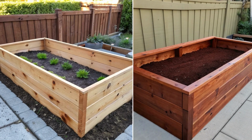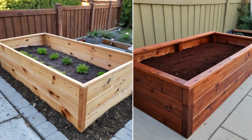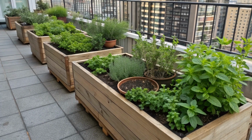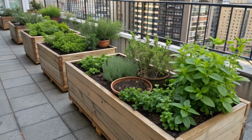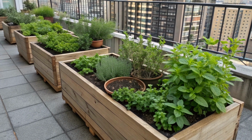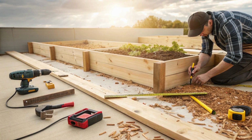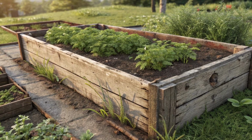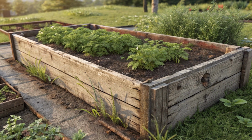The wood is naturally lightweight, making it easy to handle during construction and allowing for easy modification or relocation of garden beds if needed. Hemlock is generally less expensive than Douglas fir, typically costing between $1 and $2 per linear foot, making it one of the most budget-friendly options available. The wood cuts and joints easily with standard tools, making it accessible for beginning woodworkers. Hemlock is safe for growing vegetables and herbs as it doesn't contain harmful chemicals or compounds.